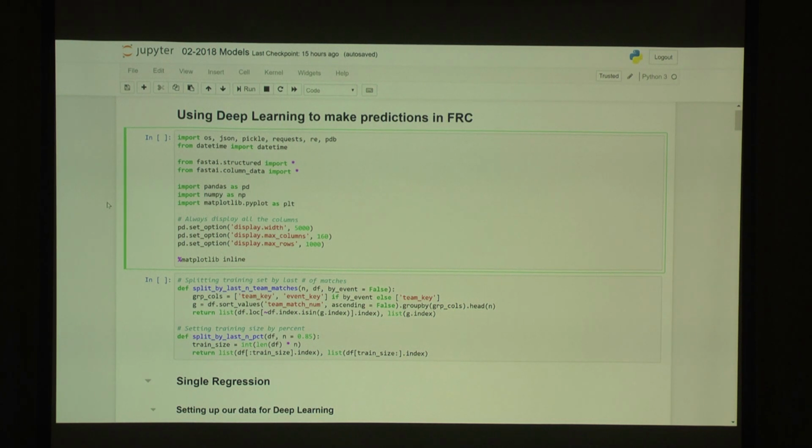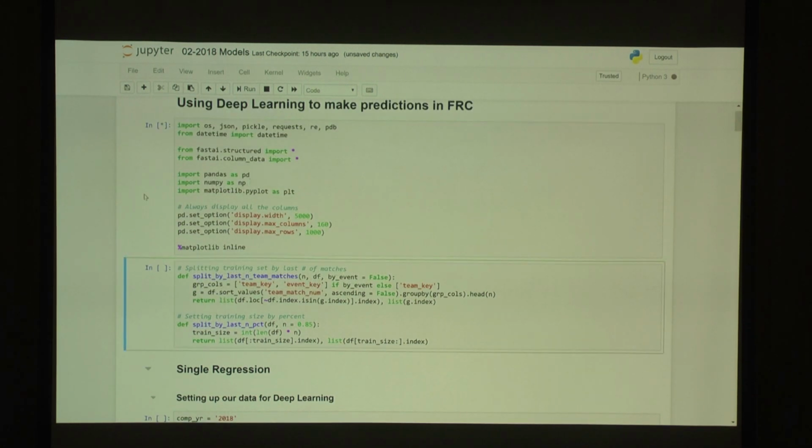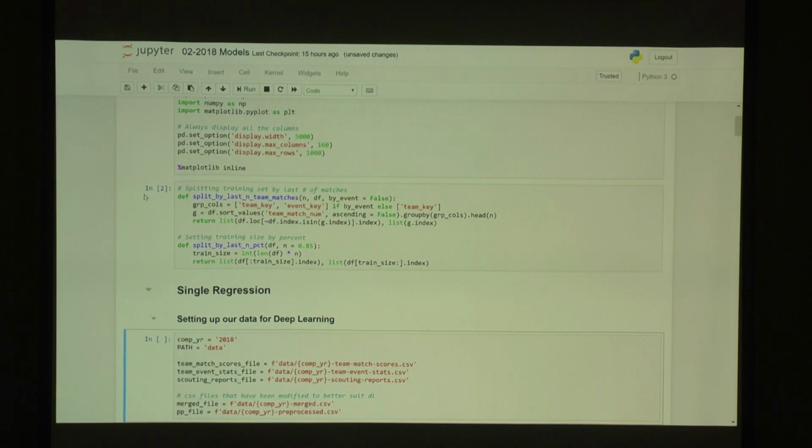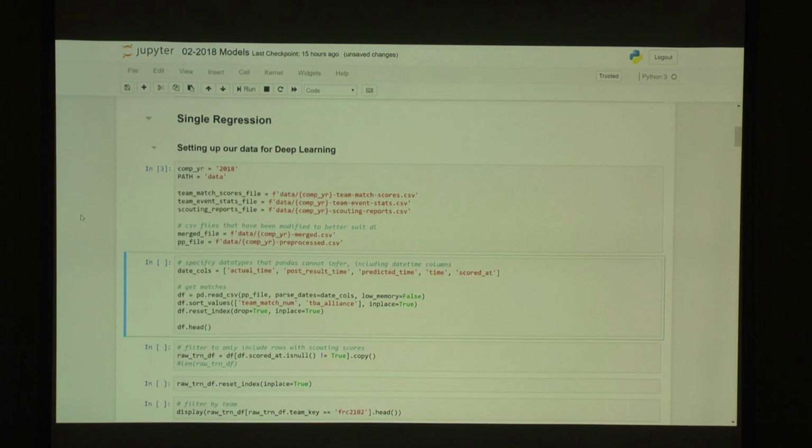You can have your code sectioned off in different sections. And for reading it and kind of displaying it, it's really nice to have. So, you can see why we use this for this kind of stuff. It's also just nice to present too. So I'm actually running this all live right now. So this is getting that CSV file that we pre-processed before in that other big notebook.